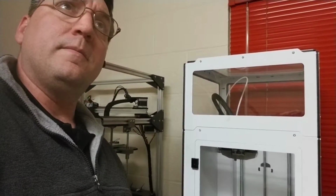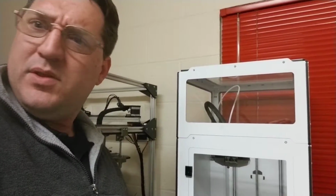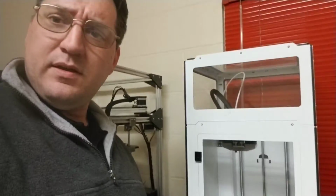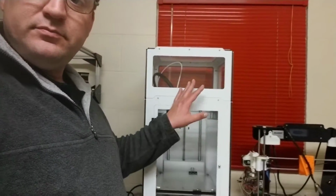Also, I'm doing the, I can't remember what it's called right now, AM8, I think it is, build on that. So it's going to have the extruded aluminum. So, Jenny.